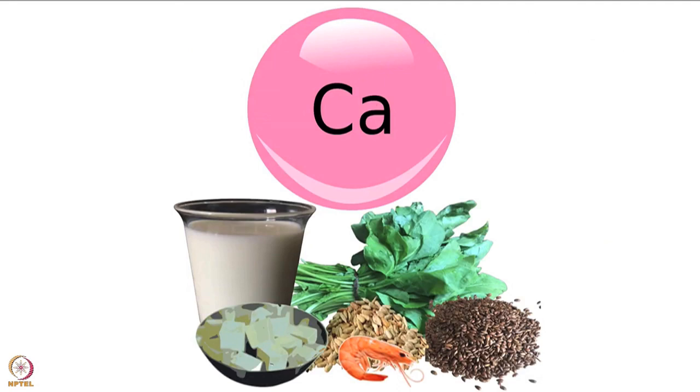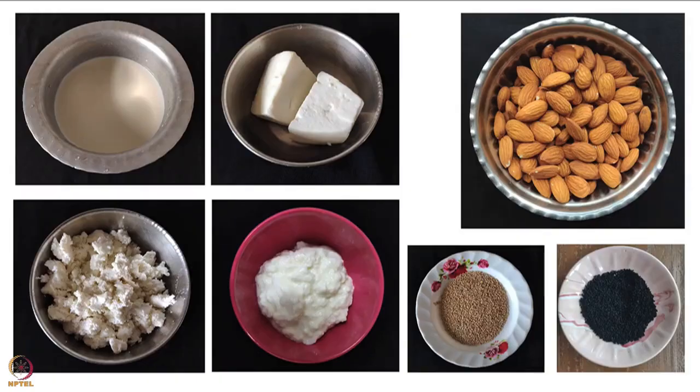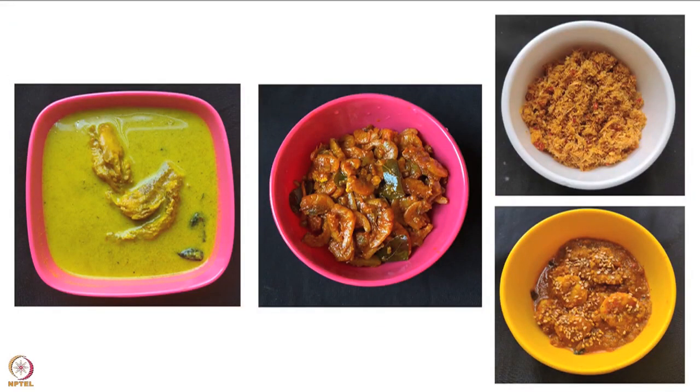It is necessary to take good amount of calcium through diet. Calcium is found in some non-vegetarian food. For example, prawns, lobsters, Bombay duck, dried shrimp, and dried bony fishes. Other sources of calcium are milk, milk products, nuts, and seeds. Calcium is also present in green leafy vegetables and some legumes. Let us see some calcium-rich non-vegetarian recipes.